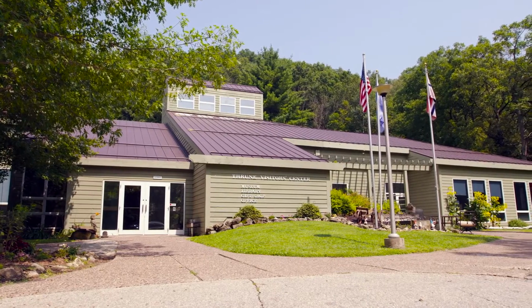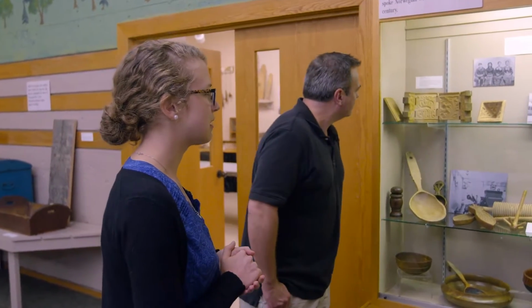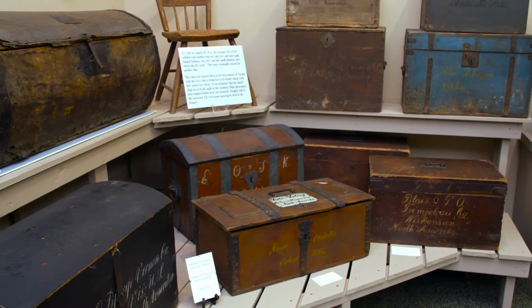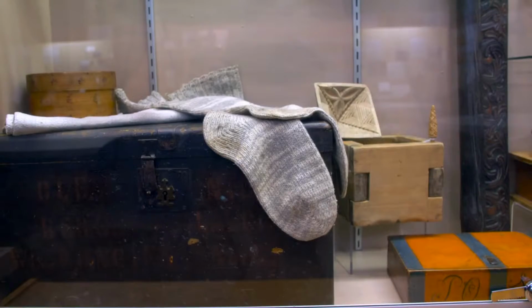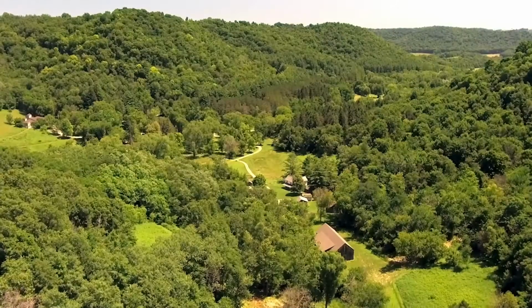As a student of history, I started with a guided tour to learn about the migration story of the area's Norwegian immigrants. So this is our permanent exhibit. It kind of tells the story of why Norwegians left Norway, starting in the mid-19th century, and why they came to America, specifically why they came to southwest Wisconsin. So we kind of start here with that decision to leave home and to leave Norway, and what that entailed, the unknowns of leaving and making this long and sometimes arduous journey.